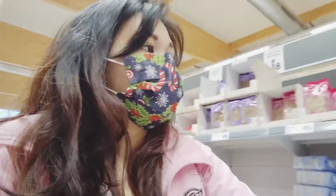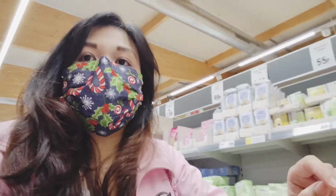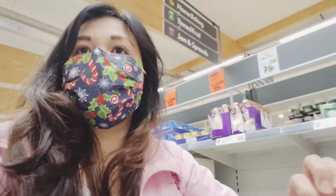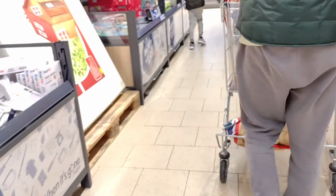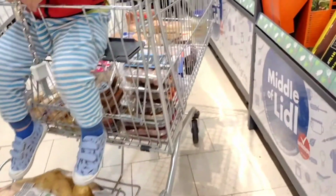For today's video, we will go back to Lidl, and for now, we will buy some items, food for our barbecue dinner. So, as usual, I have this kitty cart for Gustav, but he doesn't want to push it anymore. So, hubby got a lot already. Let's see what's in his cart.